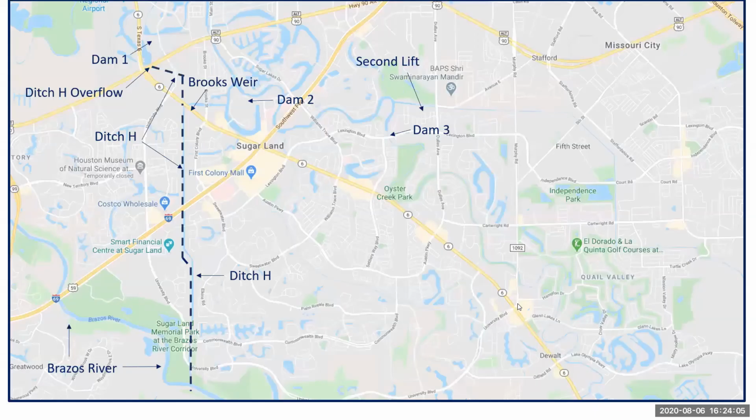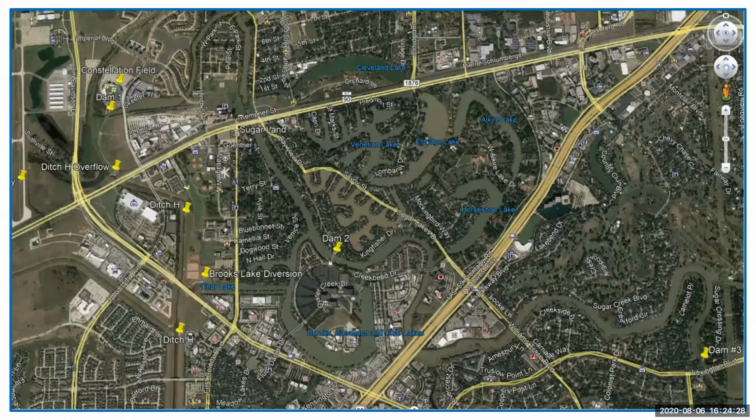The solution is Jones Creek and Oyster Creek are almost exactly the same. Only Oyster Creek's problem has been solved, and the solving of Oyster Creek's problem is Ditch H and the Ditch H overflow and the Brooks Weir, because all of that water, before it ever even gets into Sugar Land, is diverted out into Ditch H and goes right straight to the Brazos River. So let's go to the next one. The next slide has an aerial view of it, and I just wanted you to be able to see that from an aerial standpoint. And to the next slide.